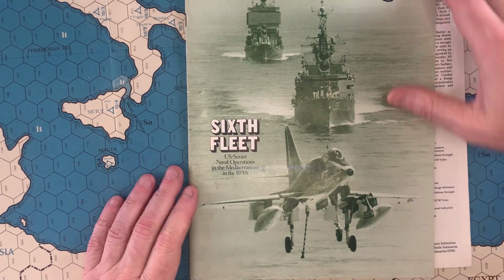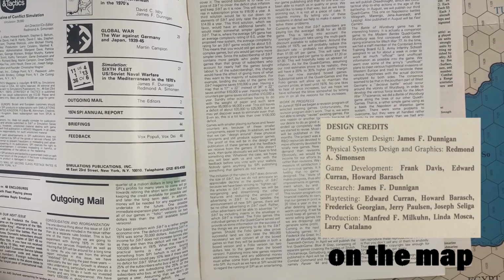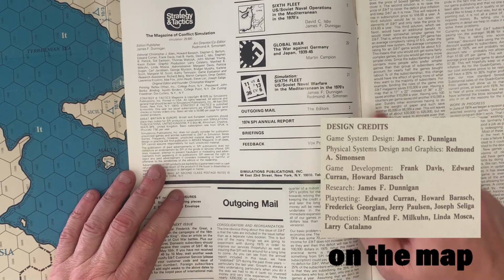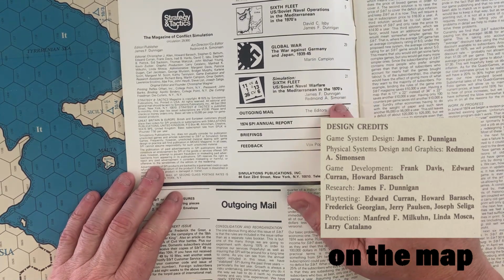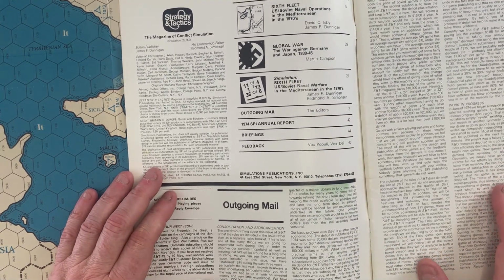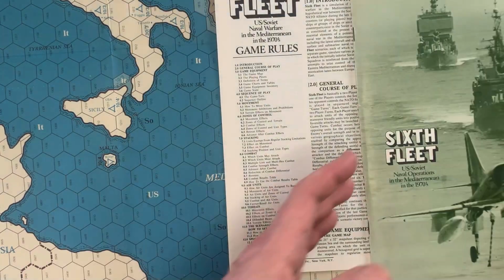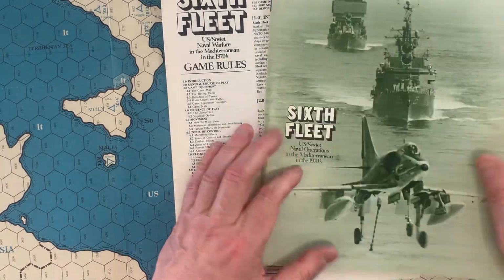One thing I did forget to do, let's take care of that, is give you the credits. And I could not find it anywhere on the map, not that it's not there, or in the rule book. The only place I could find it was here. Simulation, James F. Dunnigan, Redmond A. Simison. Hopefully I pronounced those correctly, gentlemen. Those are the only 2 credits that I see for this game. Now, maybe online, that's already been published. I'm just looking at what I have in front of me. So there we go.